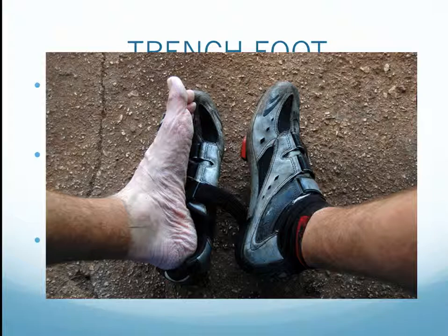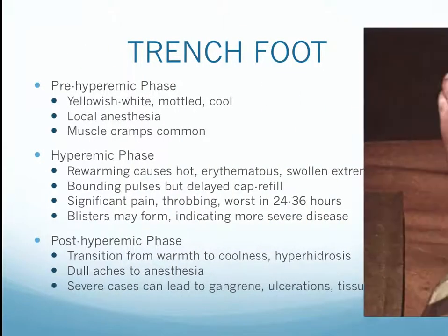Here's a quick picture. You may have had a foot that looks like this after maybe cycling in the cold weather, wet weather, maybe rain, and the foot looks very white. It can be a bit mottled. It doesn't look mottled in this picture, but it could be, and this is the starting of a trench foot.